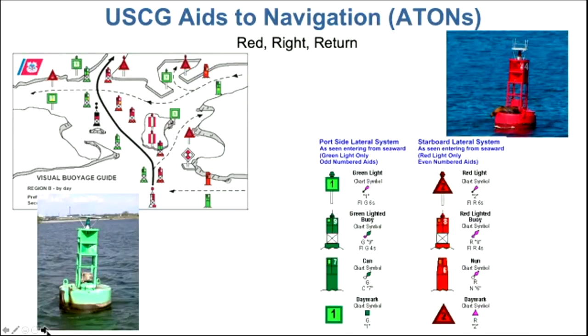So the aids to navigation, most of you are either familiar with these or beginning to get familiar with these. These are put in place by the U.S. Coast Guard and maintained by the Auxiliary and other units. They help to point out a range of elements as we are navigating. They help to point out the channel. They mark the channels as we're coming into bays and going into rivers and creeks.